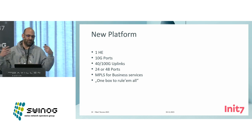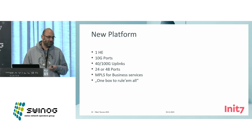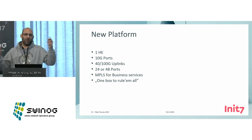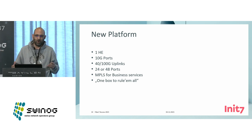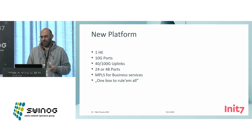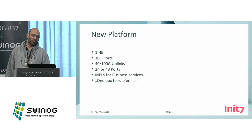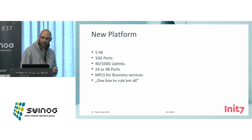We also wanted something a bit more modern that we can offer, like MPLS for business services. Exactly, one box to rule them all. We didn't want different kinds of devices, like a POP router and then switches. We would just have one box that has all the capabilities. So we started, and we looked at different vendors. We talked to them, looked at the designs we did, and exchanged.